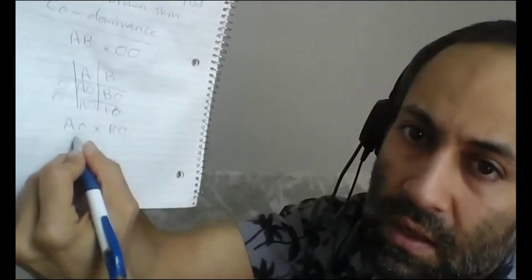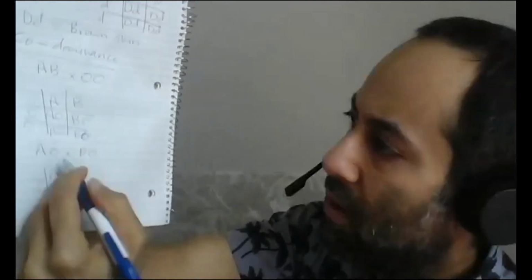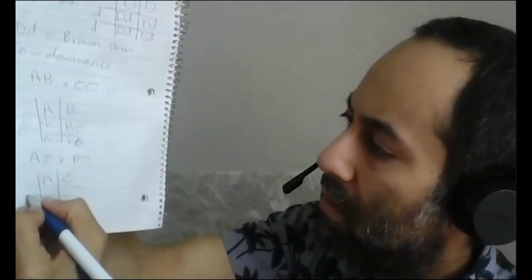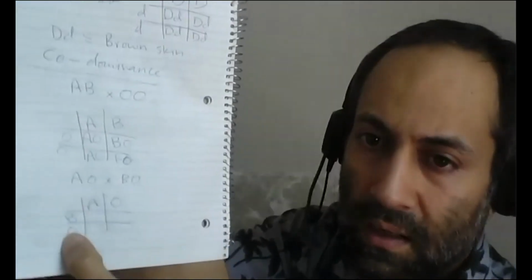So let's make one more cross. Let's make a cross between these two individuals, AO and BO. So let's make this Punnett square here, right? So we are crossing these two individuals. I'm going to write for this person, A here, and the O in the box next to it. Then for the other parent, B here, and O in the box at the bottom.